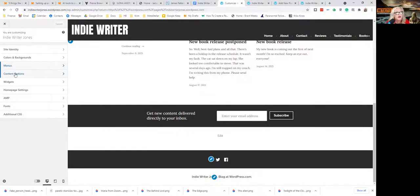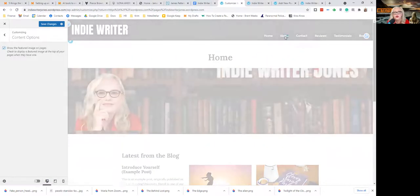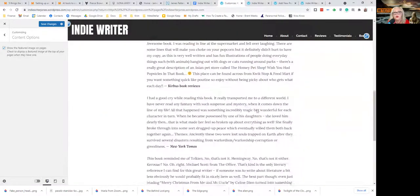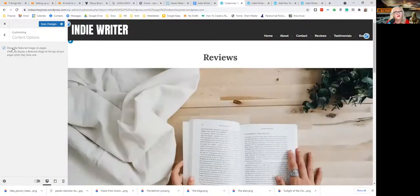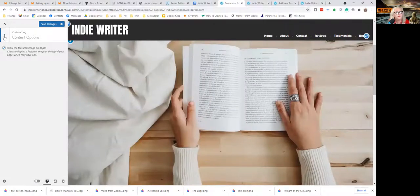Next, we're going to go to content options. We're going to show the featured image on pages. So when we go to the about page, it'll show a featured image. When we go to reviews, it'll show the featured image up there. If you don't like the way that looks, if you don't want featured images to show up, you can just turn it off. Save changes.